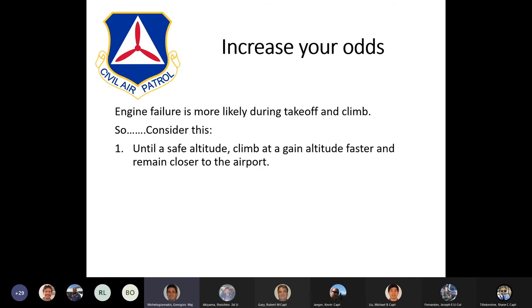Okay, so climb at a rate that basically gives you altitude faster and helps you stay close to the airport. In practical terms, if you fly at VY, it gives you more altitude faster and it keeps you closer to the airport than if you climb at, say, 100 knots. So have good discipline on your climb out to maintain good speed, because it helps you have more options later if you do lose your engine.